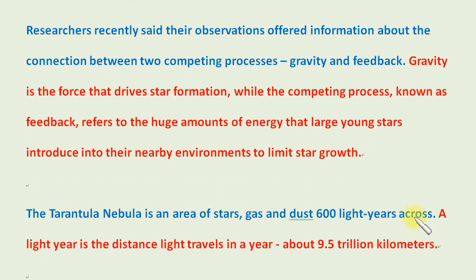Researchers recently said their observations offered information about the connection between two competing processes, gravity and feedback. Gravity is the force that drives star formation, while the competing process, known as feedback, refers to the huge amounts of energy that large young stars introduce into their nearby environments to limit star growth.